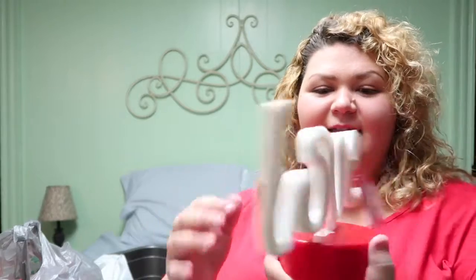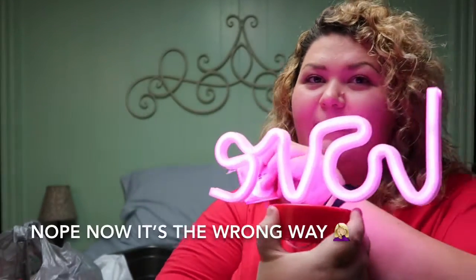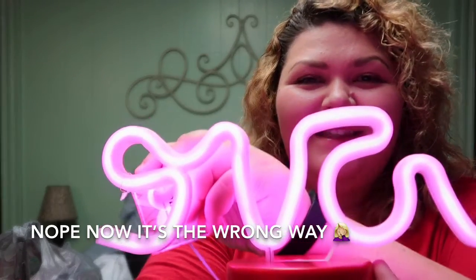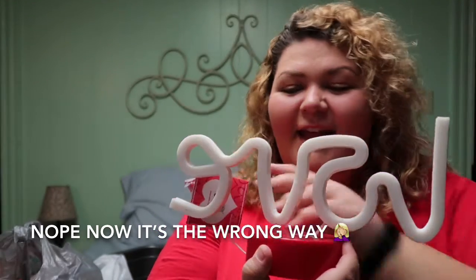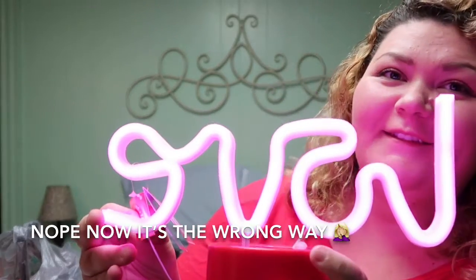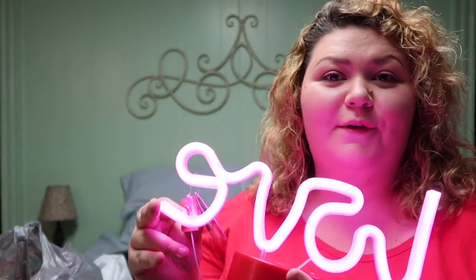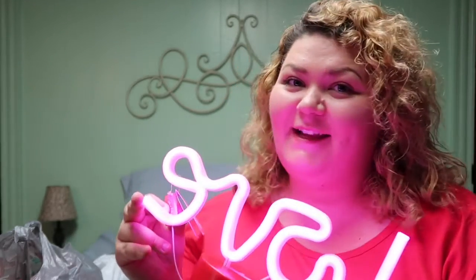I did get something from Big Lots. I had to go back and get this. I saw it and I loved it, and it was $10, and it is just this little, I wonder if this is the right way. That's the right way for you guys. There we go. It's just this little cute love sign, and it lights up pink. I just thought that was so cute. I figured my kids will get a kick out of this, and I thought this would look so cute sitting on our TV stand downstairs.